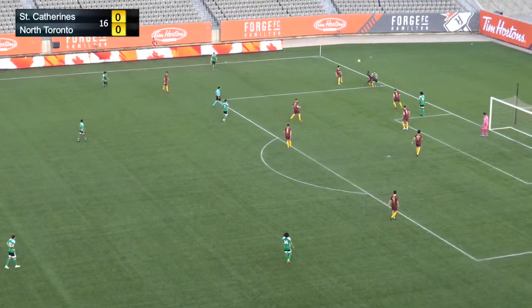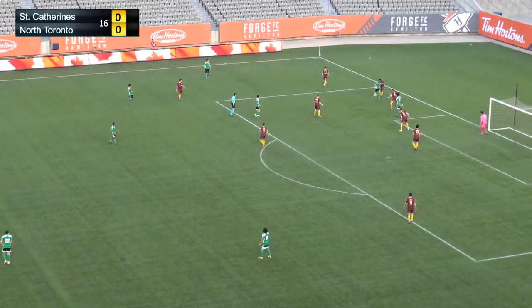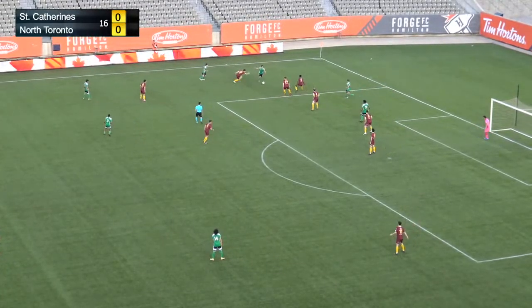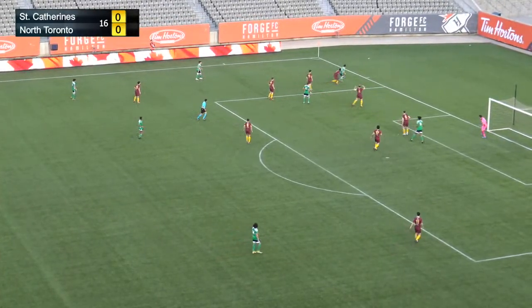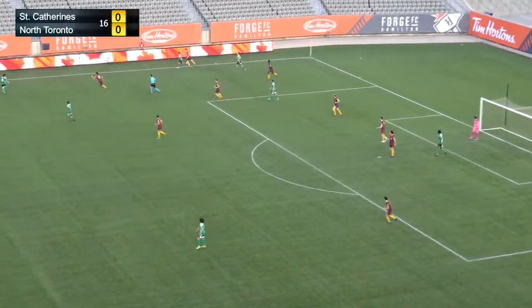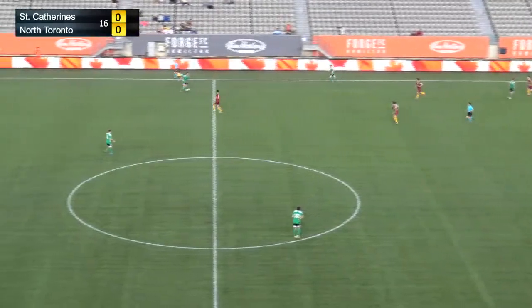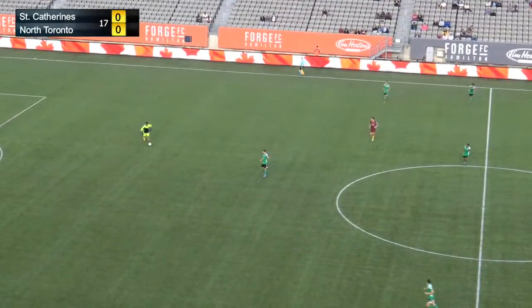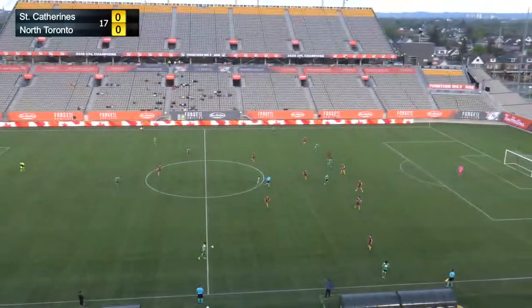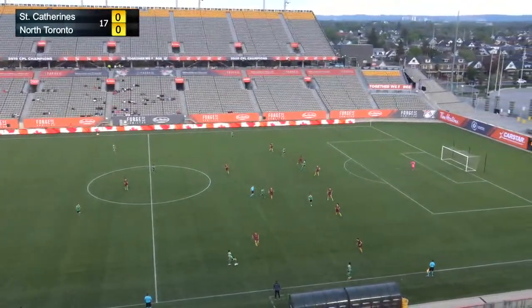North Toronto now attacking, trying to get into the box, having no direct chance yet. We'll see if that changes shortly. And that is taken back as North Toronto decide to play it back to their team. That's Ali G who handles it and gives a pass quickly off to the side.